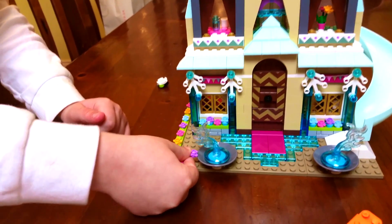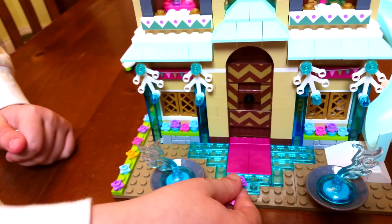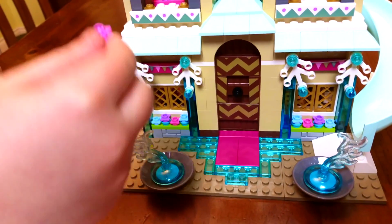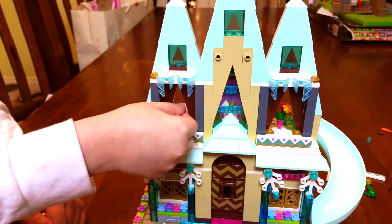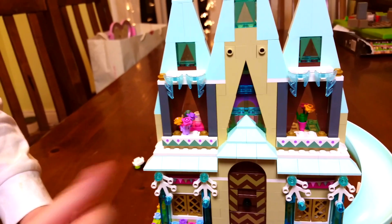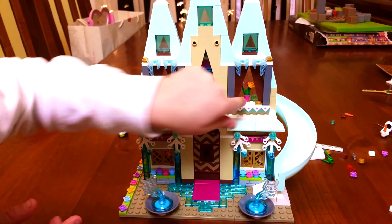Put flowers wherever you want. Not in the front, how will we get into the house? Alright, that's nice. Here, just in the window. Okay, just where the other ones are here.